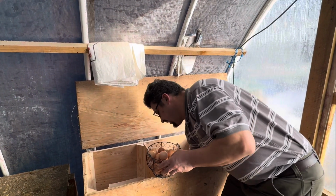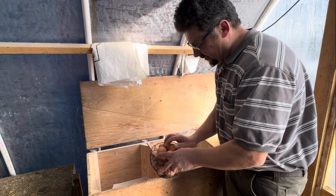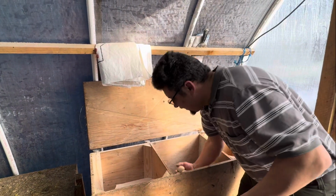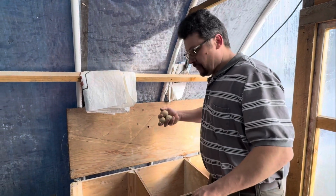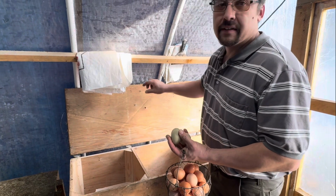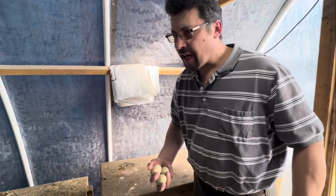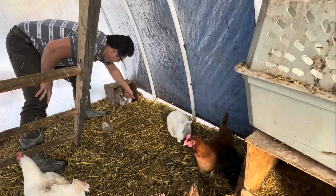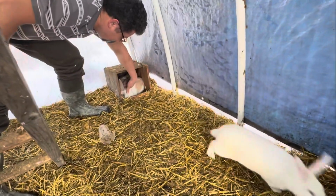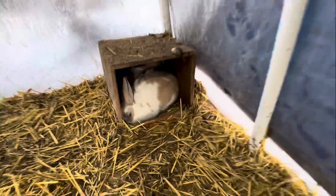This is 2 days worth of eggs right here. Again, this is going to bring my count up to 21. So it'll be tomorrow before I have enough eggs to put into the incubator. I need 22. And as you can see, we've got some bunnies too that are just hopping around in here. And they're usually pretty tame too. They just don't like to be picked up. The thing about rabbits is they like to find places to go in and hide.